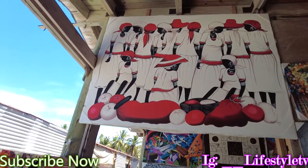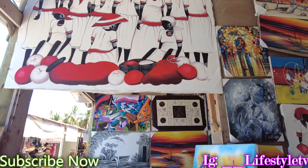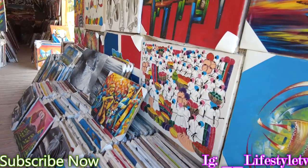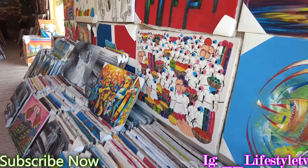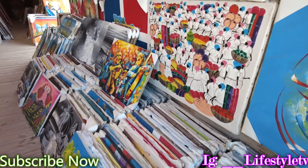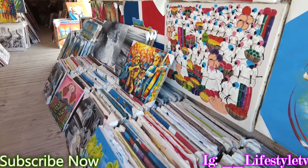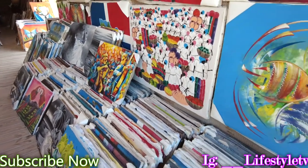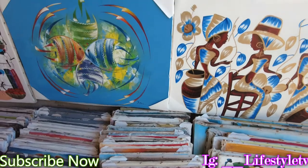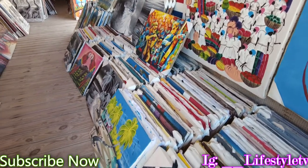This is done by a Haitian artist. What? Kenny? Yeah, Haitian artist named Kenny. He just told me that these arts are done by various artists, Haitian artists, Dominican artists. Dominican Haitian, okay. He said those are basically works of Haitian and Dominican artists that created all these special arts.